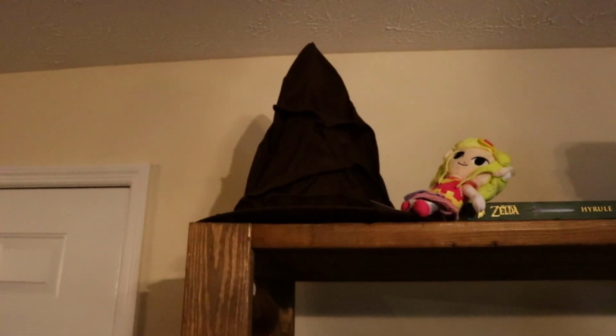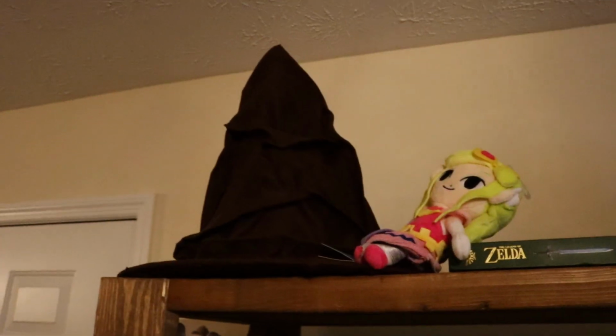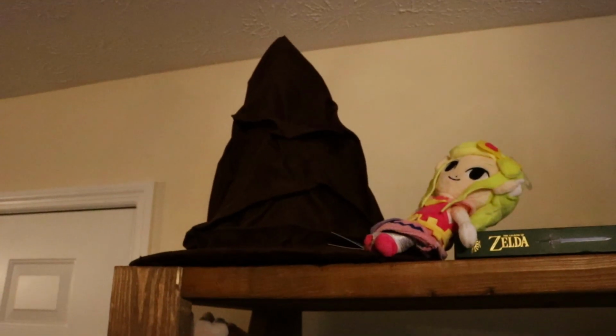I have the sorting hat right here just because he's too tall to put on any of the shelves. I actually made him, and it was a lot of fun. I made him for a work event. We had like a Harry Potter party when I used to work at that bookstore. And so I made him. I think he's really cool. Over here at the side, I put my moose.